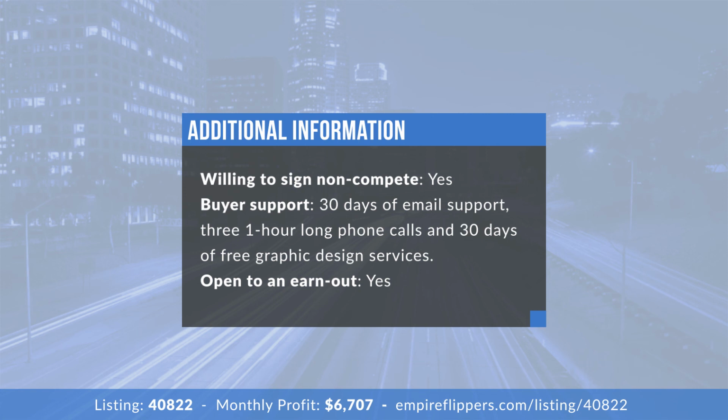And how much support would you be willing to offer a buyer? A lot. I think I said on the listing it might be 2 or 3 months, unlimited phone calls, and even graphic design. I'm happy to offer a month's worth of graphic design. If somebody wants to make some changes, they see something that they want fixed, but they'd have to pay someone else to do, I'm happy to help out with that. Like I said, I'd love to see somebody else grow this to the next level.